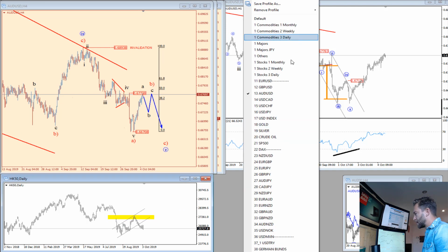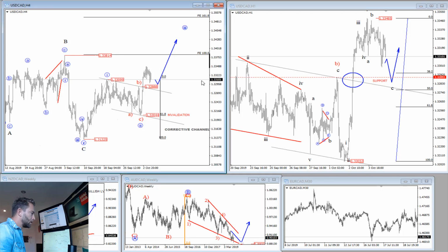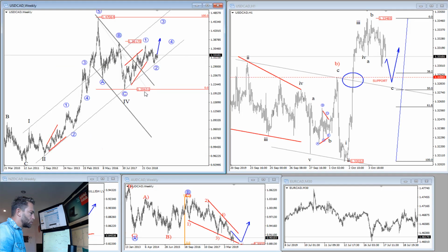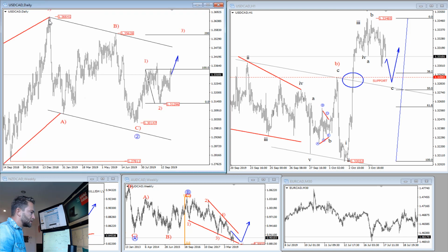Now looking at dollar CAD. Dollar CAD on a weekly chart is still in uptrend, and I think it will stay in uptrend because this recent big reversal from those 2018 highs was in 3 waves, and we bounced so far very nicely. So I'm thinking about more upside. Okay, we could easily be at this swing high by the end of the year.